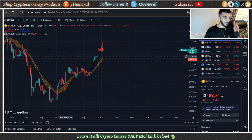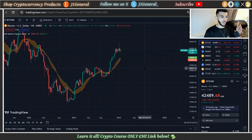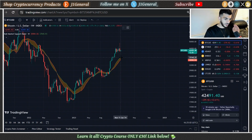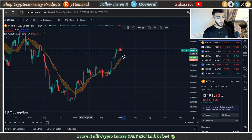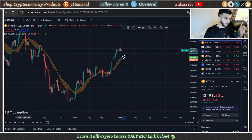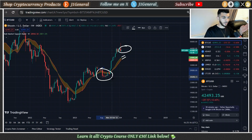But with the bull market support band, again guys, these are moving averages. So the same thing applies, where as the weeks go on, the bull market support band is going to continue increasing, because the prices of this week, and this is a weekly chart, the prices of the weeks that are occurring in today's day and age and in these months are replacing the prices that are essentially down here.